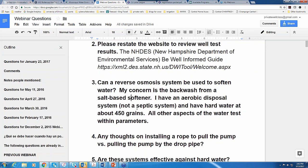I guess you can buy one. We have a commercial one here in the laboratory, but these things waste a lot of water. They flush about 75% of the water out to waste. So it's just very unusual to have that on your whole house, and people will often want soft water for their whole house. So a softener is much more practical in that sense.